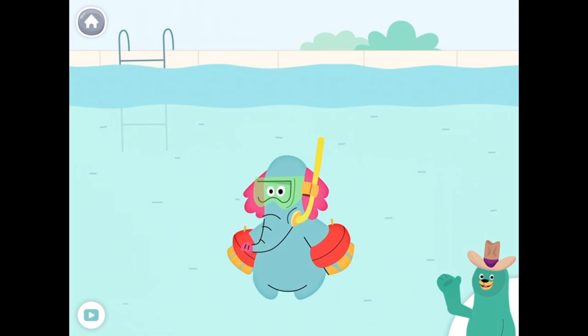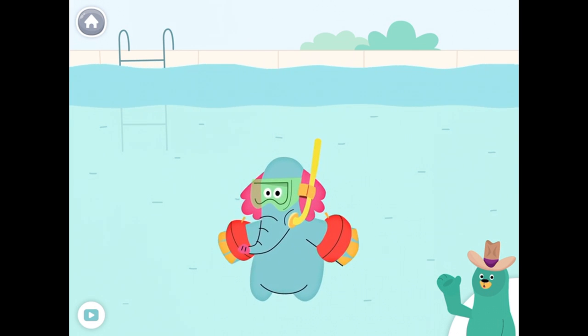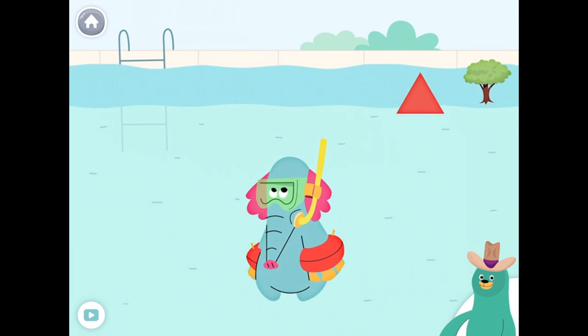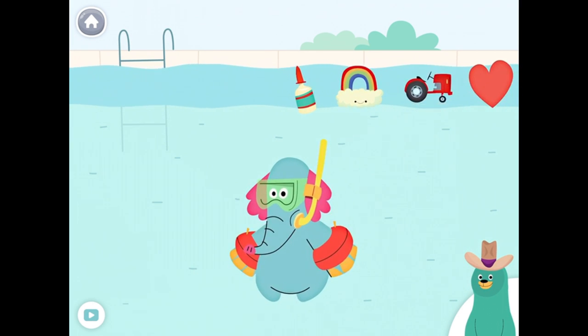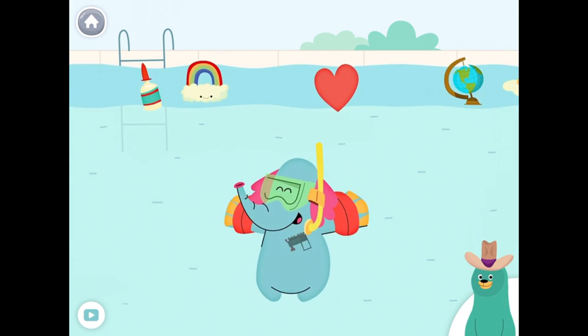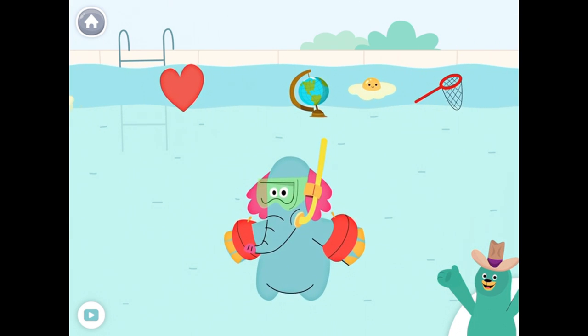Give all the things that start with the T sound to Olo. Tree. Triangle. Tractor. Train. Nice work! You found them!